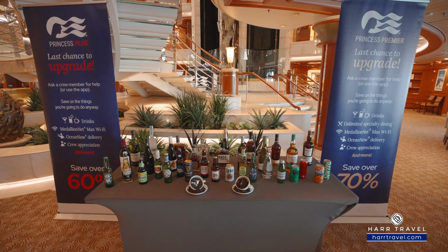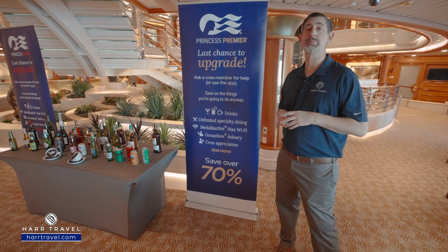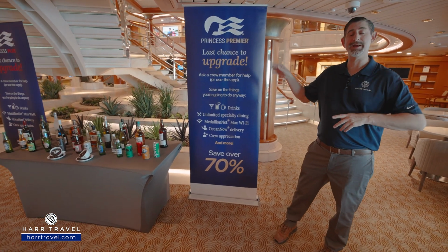Now, one additional upgrade, and maybe my favorite, is they've just started including all unlimited specialty dining with the Premier package. Once again, if you want to upgrade your dining, upgrade your internet, upgrade your drinks, and of course include gratuities, that's the package for you.